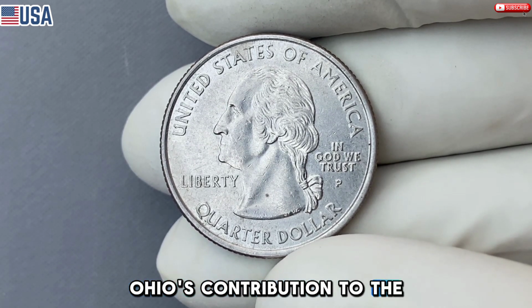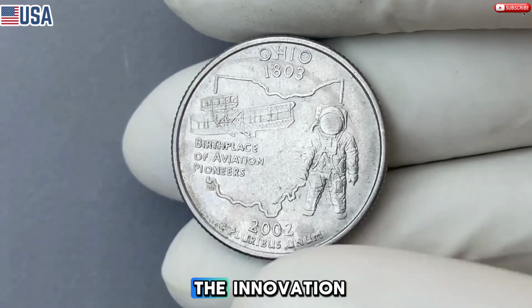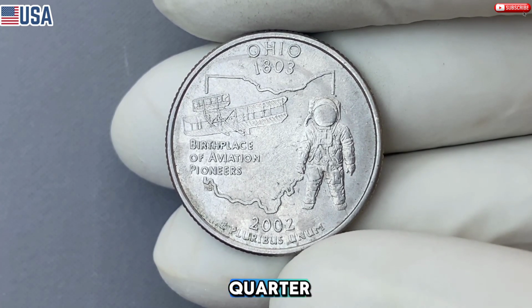Ohio's contribution to the aviation industry cannot be overstated, and this quarter serves as a tribute to the innovation and vision of the Wright brothers. Now that we've covered the design, let's talk about what makes this 2002 Ohio quarter valuable.